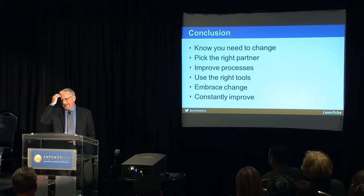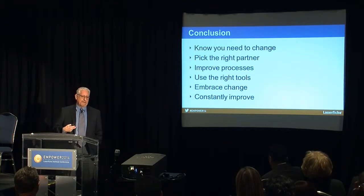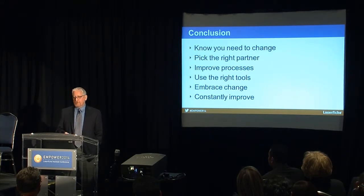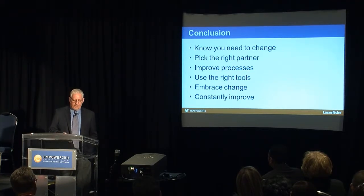As a conclusion, I guess these are some of the things that I think you need to be able to embrace and take to heart when you're looking at what you're doing, and that is, know that you need to change. There's new technologies, there's new ways of doing things. Rules change, regulations change, and people change, and it's important for you to be able to take advantage of the systems and the processes that you have.